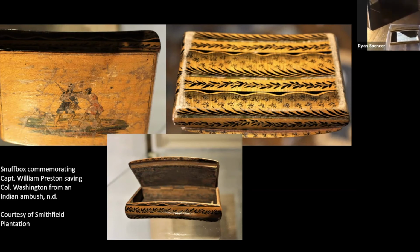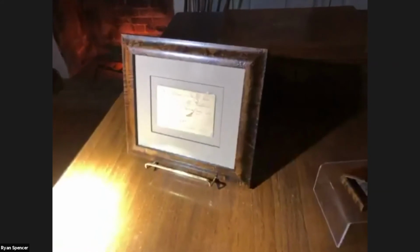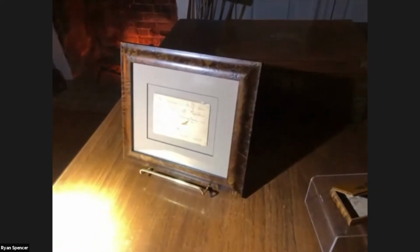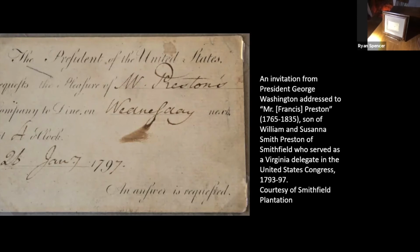But one really interesting thing about this invitation is that Colonel William Preston died well before this invitation was sent out. He died in 1783, before the Treaty of Paris, before the end of the American Revolution. But Washington thought so highly of Colonel William and his children that he wanted to invite his son to the executive mansion in Philadelphia, which is, I think, really, really profound. It says a lot about their relationship.